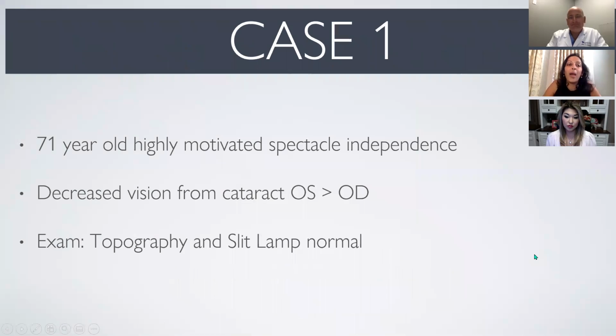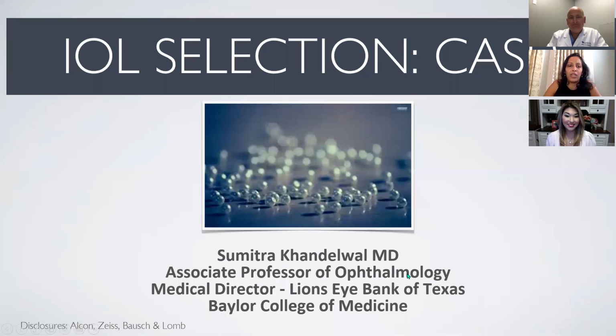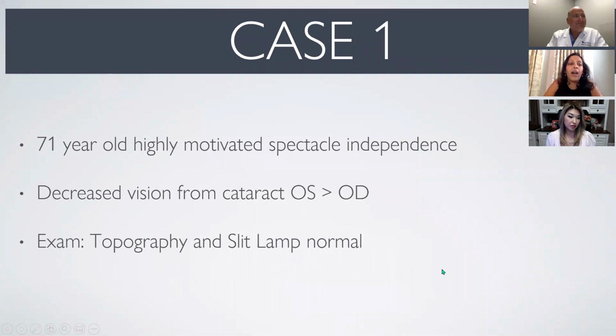So I'm going to describe the first patient. This is a patient who was highly motivated for spectacle independence. She had decreased vision from cataract, left eye more than the right eye, and what we noticed was that the topography and the slit lamp exam were very normal. I think her husband had multifocal lenses in both eyes, so she already kind of knew what she wanted coming in. So topography was great, the slit lamp was great.